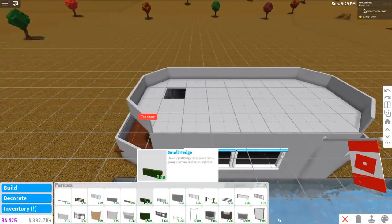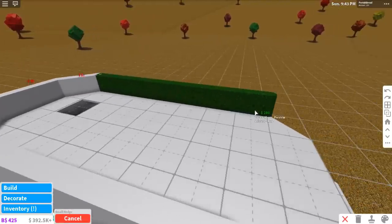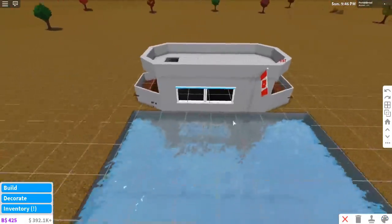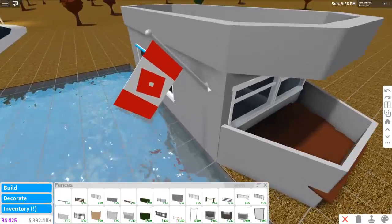What if I use these small hedges instead? Wait, that looks cooler, right? Oh my gosh, this is so much better. I forgot you can use other fences and just change their texture, and that will look pretty cool.